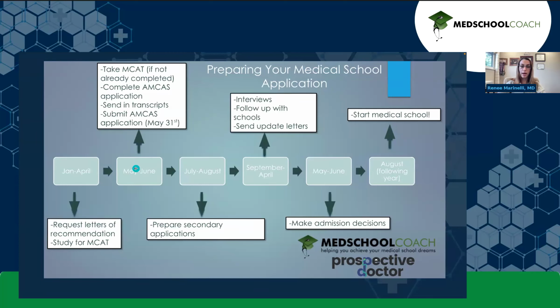So you're going to submit that primary application to every school you're applying to at the end of May or early June. Then after a little bit of a lag time, schools will start sending you secondary applications. Secondary applications are individual applications from each school that you applied to. There is some screening that occurs for those, but it's pretty minor. So you can expect a secondary application from almost every school that you have submitted a primary application to. And that happens during the summer.